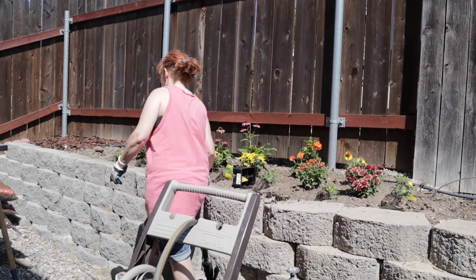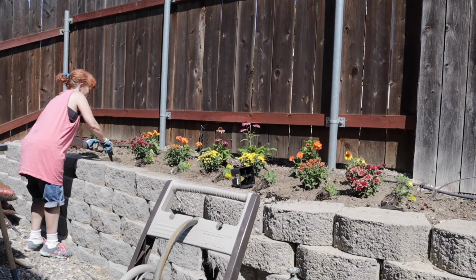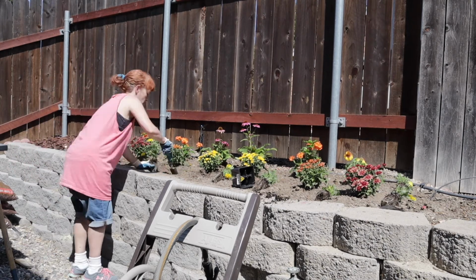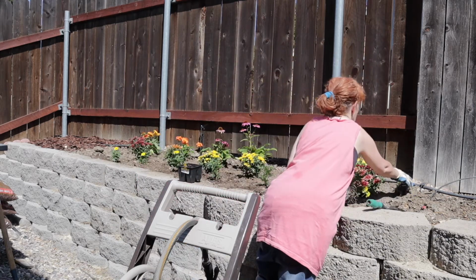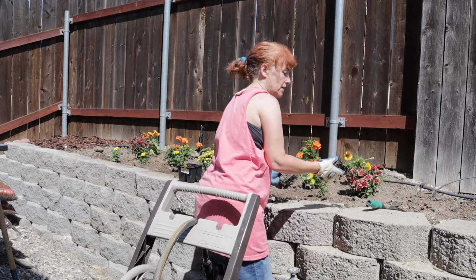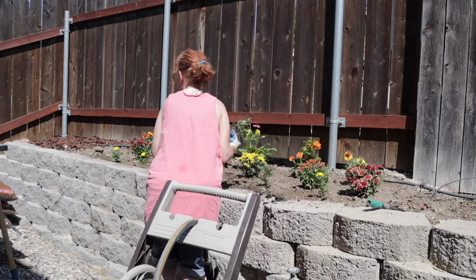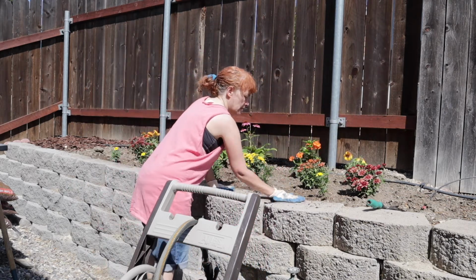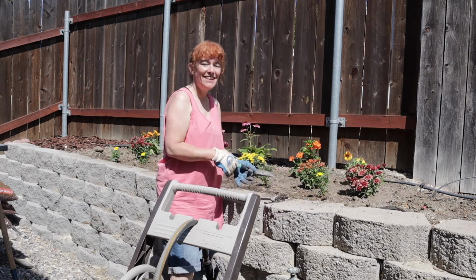Okay, let's get these planted. These are easy. They're not as big. Don't take as big a hole. I'm actually going to put in a flower pot. So I'm going to move these. Clean up my mess here. I'm going to water them, and that's it.